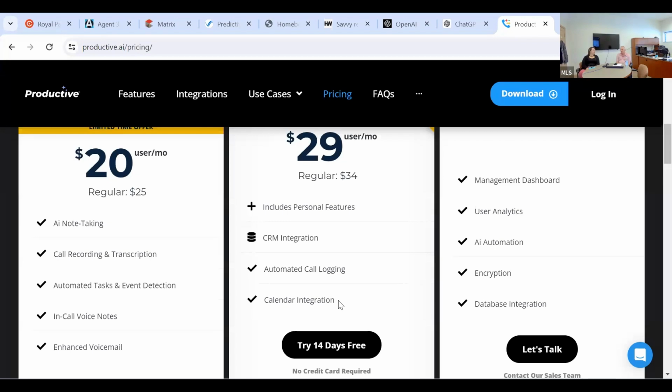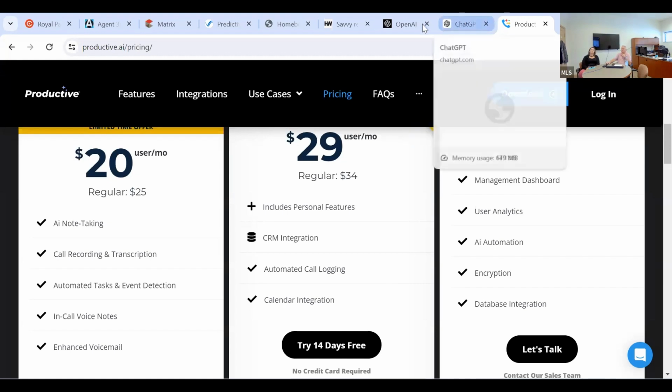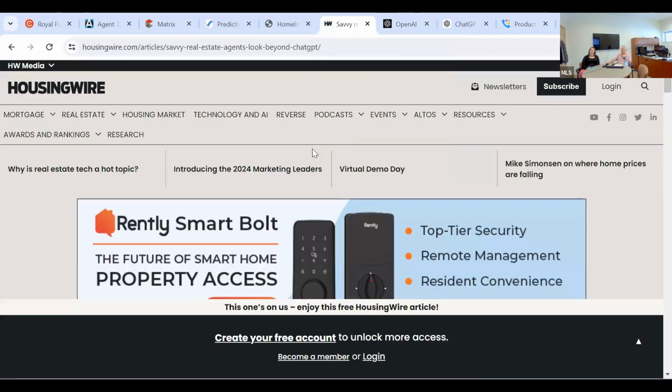Again, we're not promoting products here, but it's some of the cool things that we see that's out there in AI that's making lives easier with that. So, anything you want to add before I go to my next?